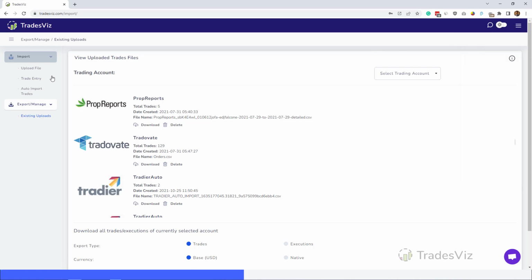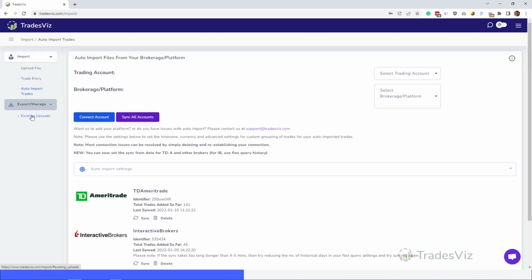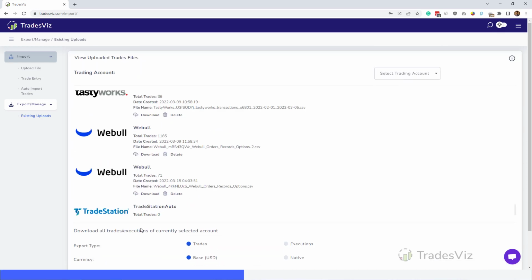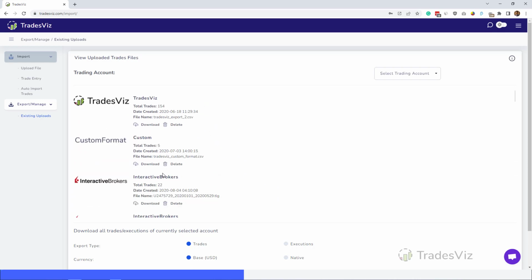When you go to the import export section of TradesViz, this is what you will see. You'll be able to upload your files. We have support for over 70 international brokers, and you can also enter your trades manually, but the main management feature is over here, where you select any account that you want. As I said, all of these are individual trading accounts that you can create within TradesViz, and you can upload your trades to any of these accounts. Here I've selected multiple accounts, and you can see that I've uploaded trades from multiple different brokers and different asset types. All of this is extremely easy to manage.